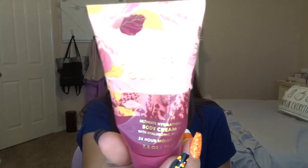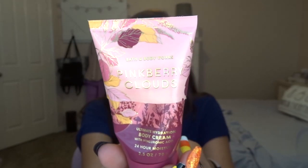I finished off this mini body cream in pink berry clouds. This is one of the new scents. I don't have the scent notes on me, but I'm pretty sure it's berries and stuff. Really yummy scent. I don't think I'll get a full size, but I really enjoyed it while I had it.